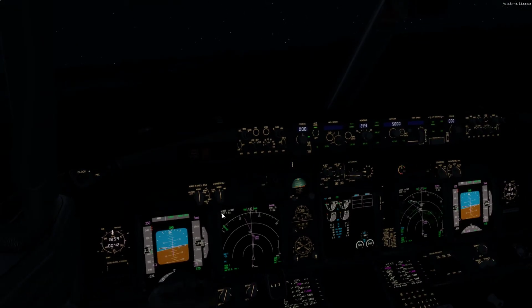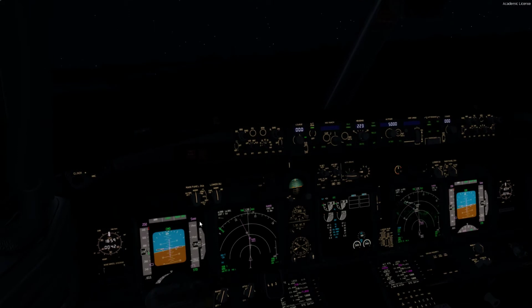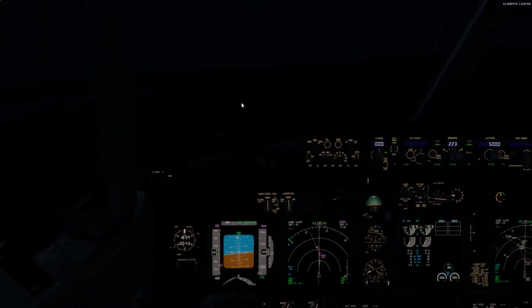You can see it is now not really a tailwind anymore. It is pretty much a 54 knot crosswind. Just trying to keep the nose steer to the right so we actually go in the right direction.